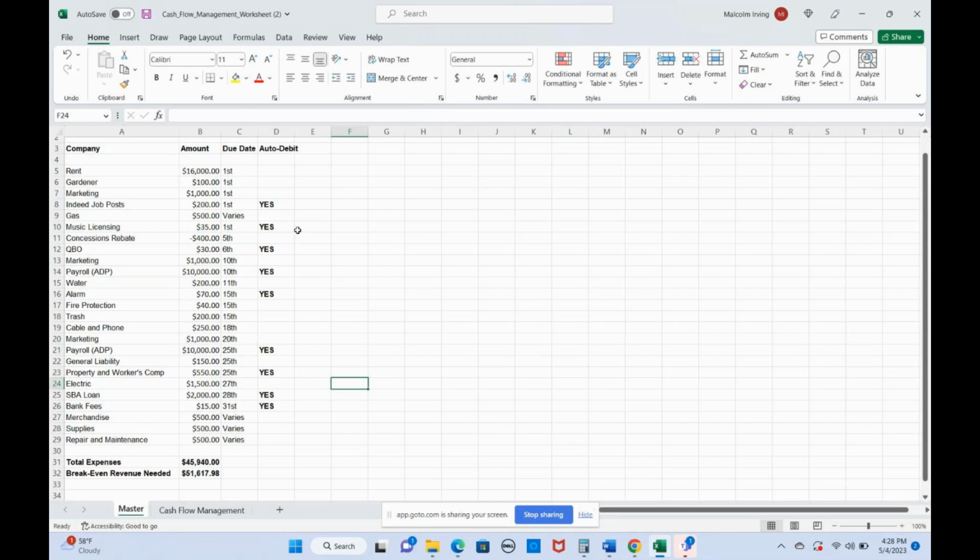Some of these amounts are fixed costs as well, like rent. Rent will be a fixed cost, okay? Your SBA loan will be a fixed cost, okay? So those you really cannot change. They're not placeholders, they're fixed costs. But a lot of these are placeholders where it can vary. It can maybe be low sometimes, or sometimes a little bit high, all right?